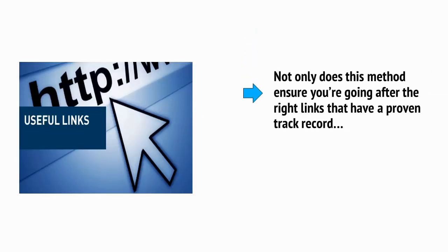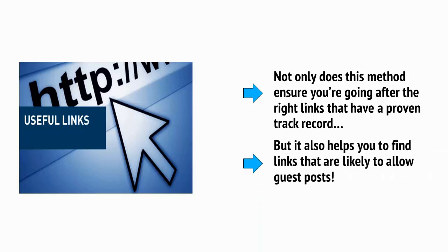Finally, one more very useful strategy for your backlink strategy is to perform backlink research for other sites. Look at your competition and look at which sites have got the most traffic in your niche. Then, once you've found which ones those are, try to get links from the same site. Not only does this method ensure that you're going after the right links, links that have a proven track record, but it also helps you to find links that are likely to allow guest posts.